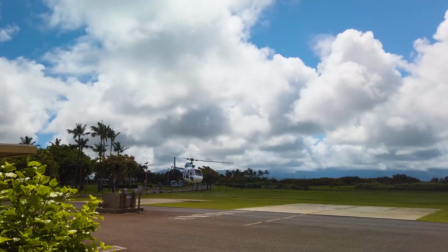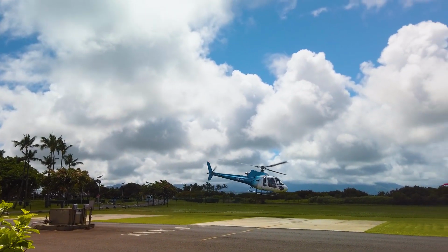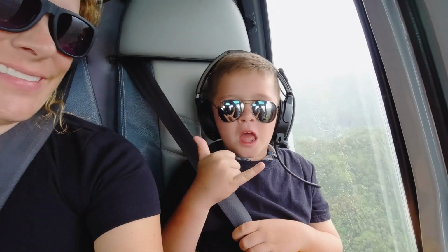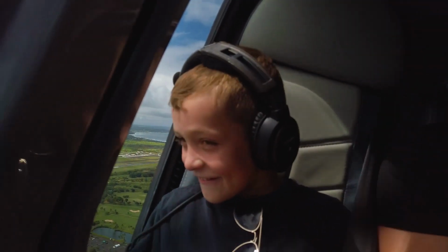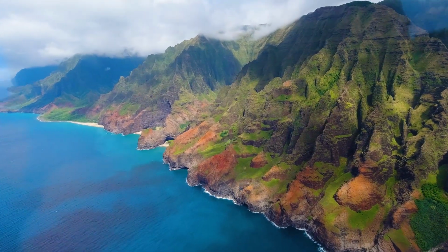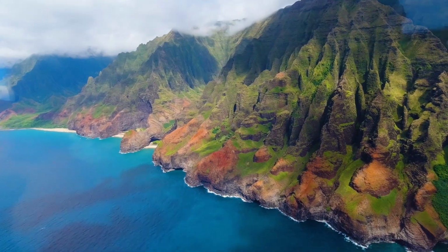We also took an amazing tour on a helicopter. We took an amazing tour over the Napali coast, and that was just a once-in-a-lifetime experience. It was super cool. The pilot was just like, sit back and relax. We're going to see a lot of waterfalls. And we did. He flew us through some waterfalls and mountain ridges and everything like that, through the Waimea Canyon. It was really, really cool experiencing that.